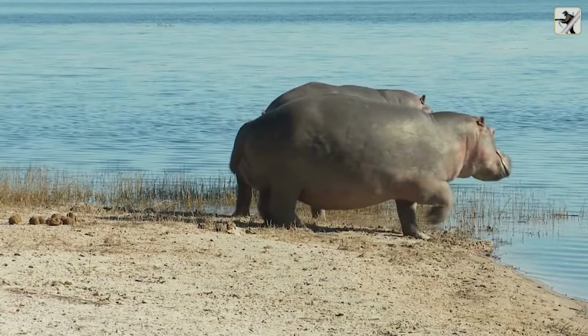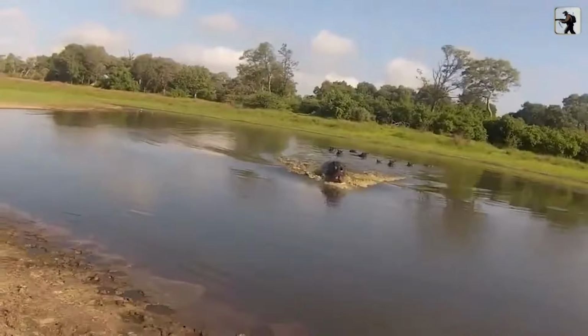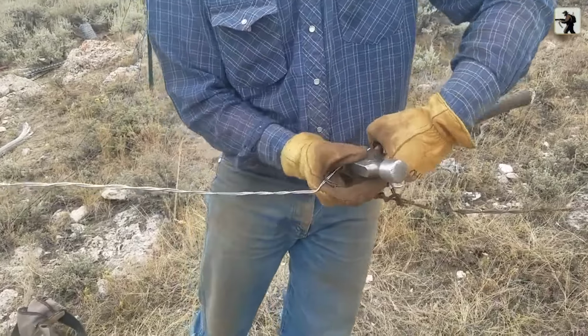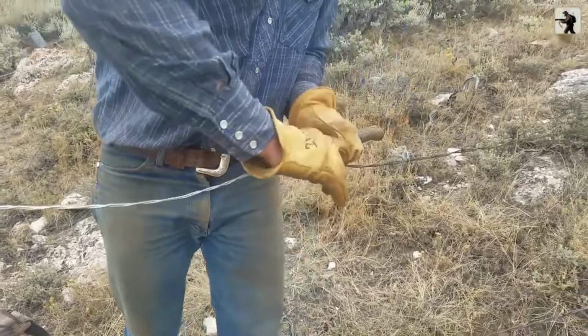In Kenya, hippos are not only a threat to people and wildlife, but also cause significant damage to infrastructure. Their massive size and strength allow them to trample fences, irrigation systems, and farmland, leading to costly repairs for local communities. Hippos are known to attack livestock, particularly cattle and goats, leaving farmers with devastating losses.